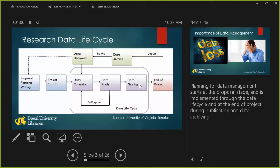Before we jump into it, this is one of my favorite diagrams from the University of Virginia Libraries, where the data lifecycle is mapped out in a way that parallels the research lifecycle. I like this diagram because we often get the question of why the library is involved in this. What are you talking about in terms of data storage? Isn't that what IT does? Archiving to an IT person is very different from archiving from an archivist or a library perspective. So in using this model, we talk about how the data lifecycle is represented in this loop.